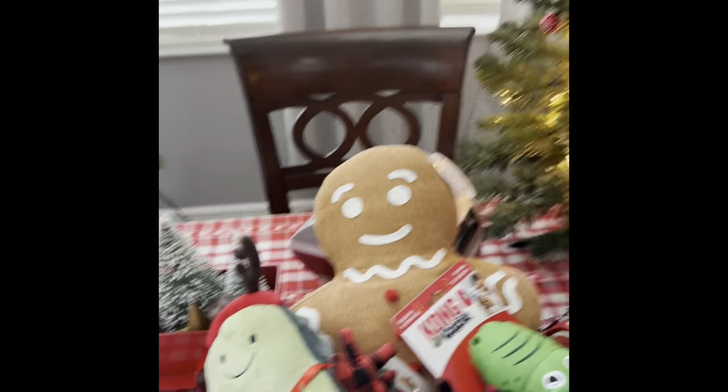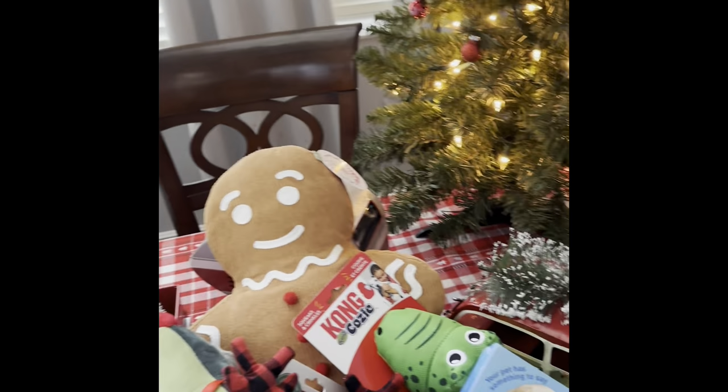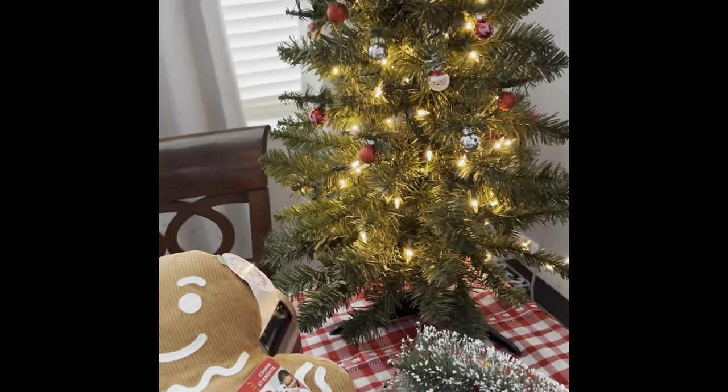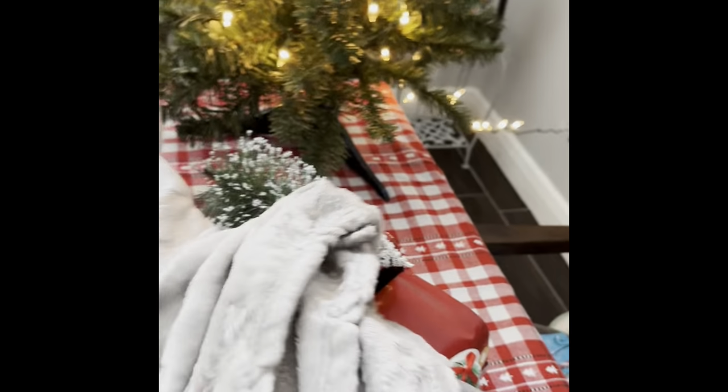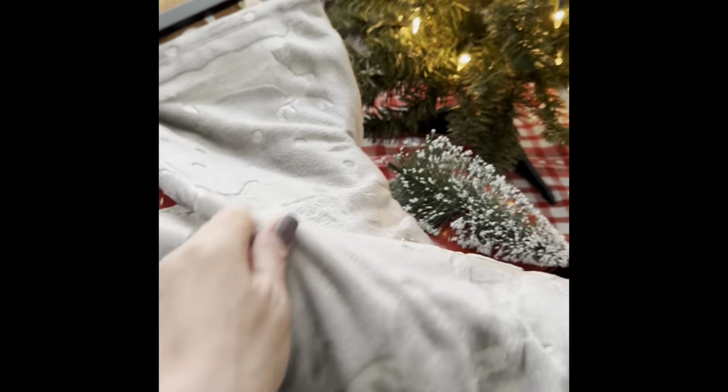And then the last thing I got, which I wanted to get her name embroidered on. Maybe I will. I'm not gonna have time before Christmas, but I found this cute blanket. If you have a golden retriever, you know they love blankets and they love their own blanket. They love carrying it around everywhere and snuggling in their blanket. This is a gray Christmas one with reindeer, and I found this at TJ Maxx. I love it. It's so beautiful.